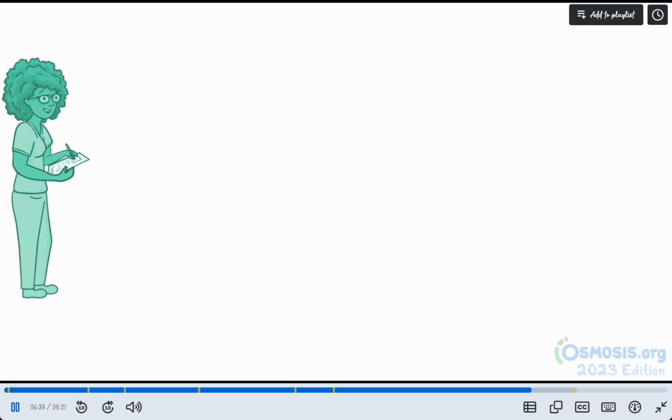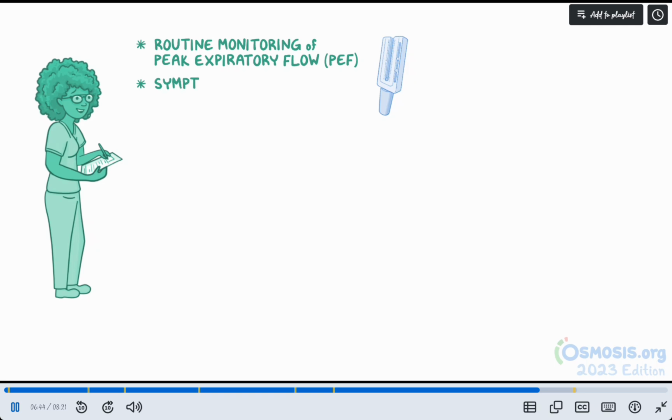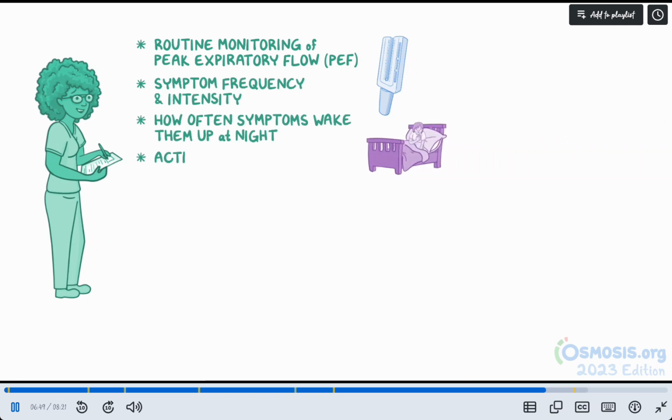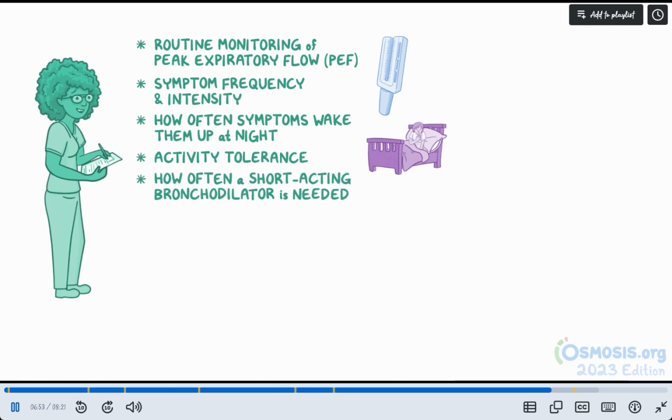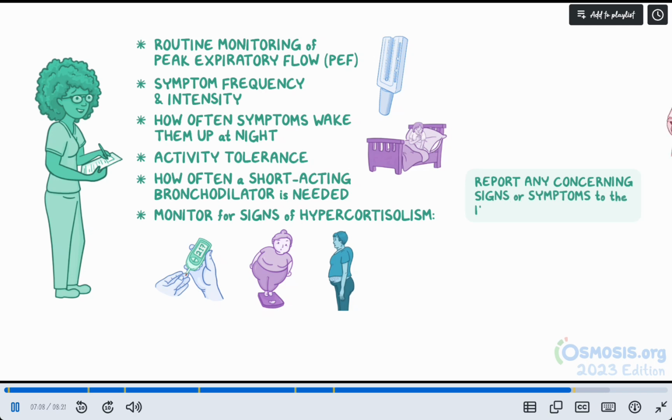As you care for your client, your ongoing evaluation includes routine monitoring of their peak expiratory flow, or PEF, symptom frequency and intensity, how often symptoms wake them up at night, activity tolerance, and how often a short-acting bronchodilator is needed. If your client is prescribed a high dose of inhaled corticosteroid, monitor them for signs of hypercortisolism, such as elevated glucose, increased weight, and accumulation of fat around the abdomen and upper back. Report any concerning signs or symptoms to the healthcare provider.